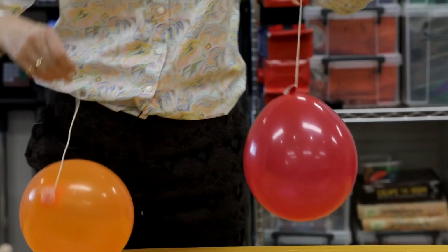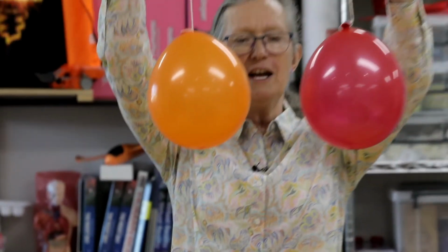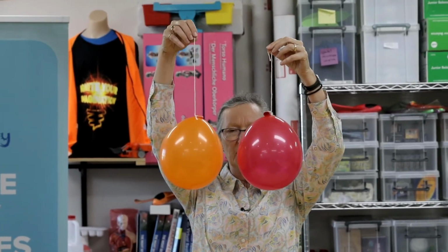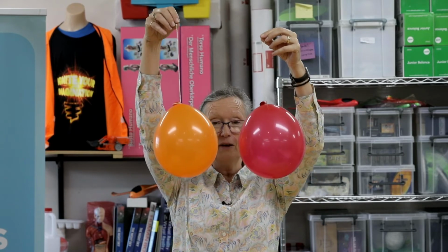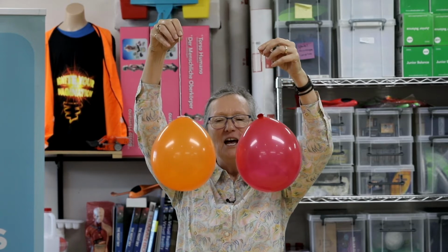So when you've tied them on, you're going to put them in front of your face about 5 centimetres apart, and then you're going to try and blow them apart. So while they're in front of your face, you're going to blow hard to blow them apart. Now, I'm not actually going to do it just at the moment because I want you to try it first and see what happens. Sounds pretty easy, doesn't it? Blowing balloons apart. See if you can manage to do it.